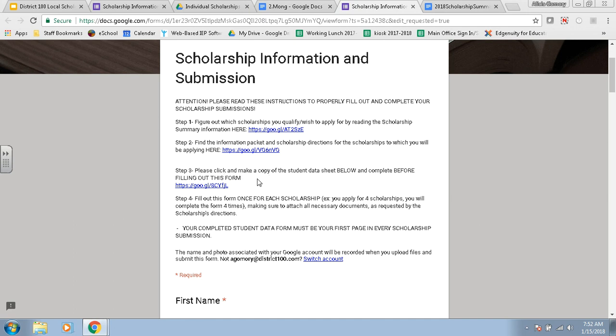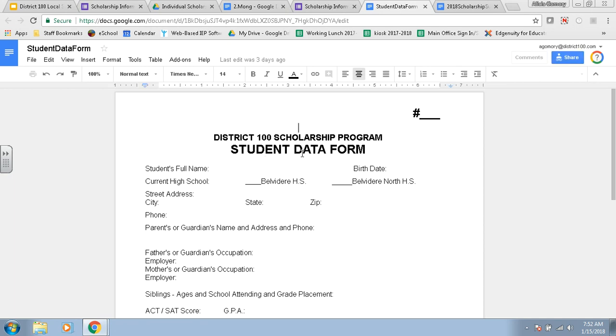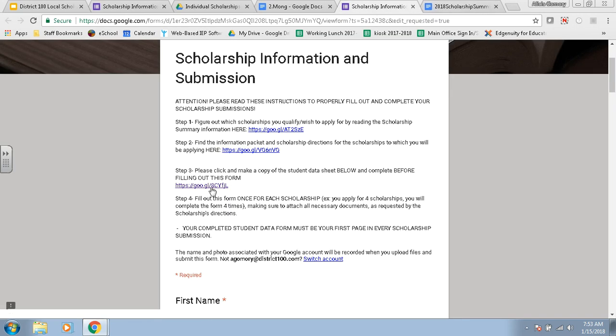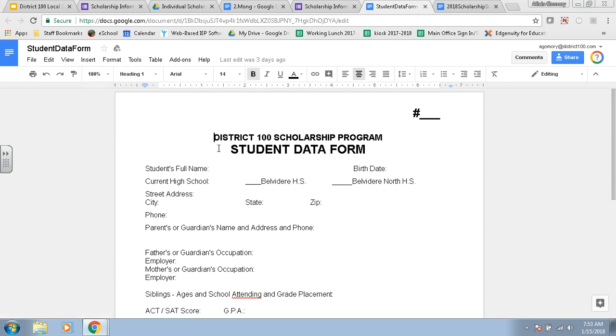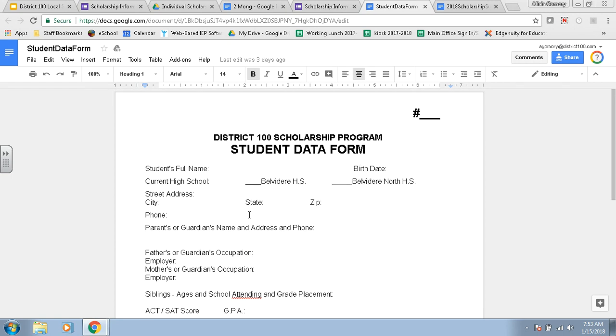So here is where you want to make a copy of the student data form. You will need to do this for each scholarship. You will have to make a copy up here in your share settings. Make a copy, and then you will fill it out with your information. So your full name, date of birth, which high school you're from, address, and all of this information down here.